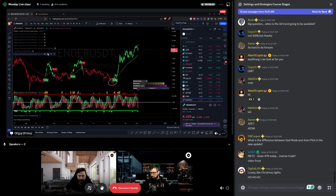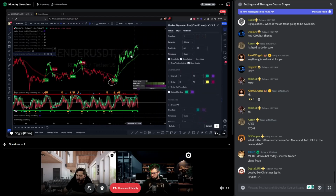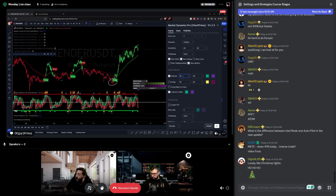So now, let's go here. Let's finish this up. Let's just try for now the internal. I'm going to click here, and then you fine-tune the internals in here. Maybe it's not quite right for what you are looking for, so this is how you change it. Also, you can do break of structure and change of character, or all, right? Just so you know. Let's turn it on, and also turn this one on.